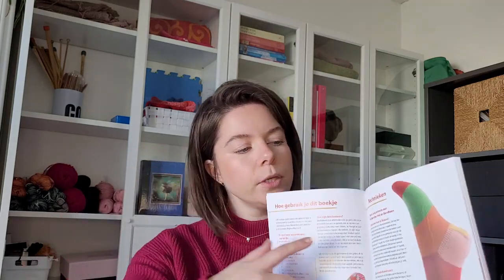It says sokken breien zo, and it's about all basic techniques for socks. So they have basic techniques and different kind of heels that you can do. Like the reinforced heel, but here I see a reinforced back heel and on the bottom of the foot. So maybe I will look into that. For me, it's a little bit of, I would like to say abracadabra in Dutch. It looks a little bit difficult for me because it's in Dutch, and I'm not used to that.